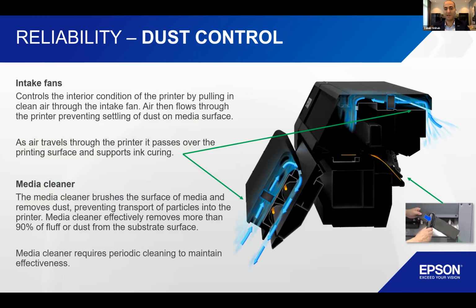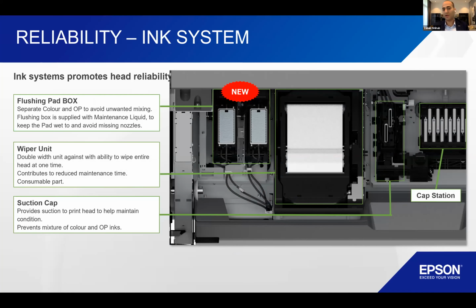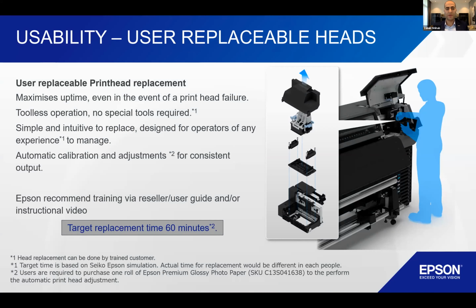The airflow in the media cleaner is also very important. We clean 90% of the dust or fluff over the substrate that we use, and we know we are not all using the same substrate, with different quality and different noise on it. Adding a lot of flushing and a cleaning wiper unit to clean the head in one shot. So we are always adding more features to the machine to make it, I would say, headache-free, a very reliable machine working all the time without any issues, without headache to the customers, the end users.